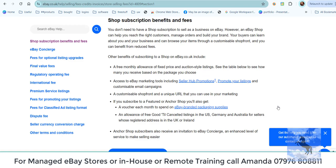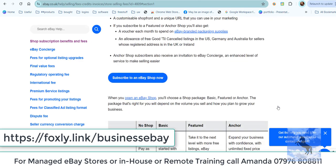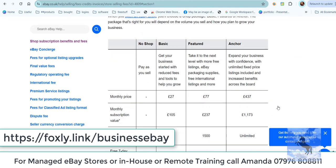Now you will also get a whole raft of different things to promote your business, from email campaigns to promoted listings to promoted storefronts. And you'll also get a voucher each month for eBay branded packaging if you're with a featured or an anchor store. So that's levels 2 and 3. So there's quite a few different things going on here, and you might want to see what the differences are.